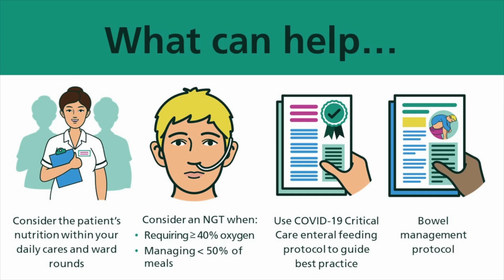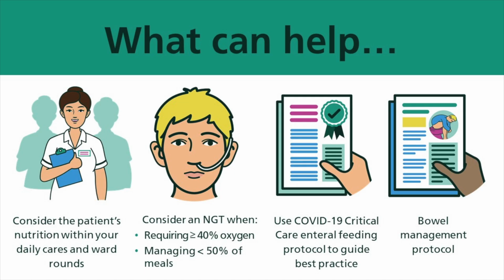To give our patients their best chance of recovery, you should consider the patient's nutrition and hydration in your daily cares and ward rounds. Not only is the patient eating, but are they eating enough? Highlight and discuss with the dietitians around the decisions to place a nasogastric feeding tube. These patients are more likely to need a nasogastric tube than not. Implement the COVID-19 critical care enteral feeding protocol. Initiate the bowel management and critical care protocol in a timely manner.